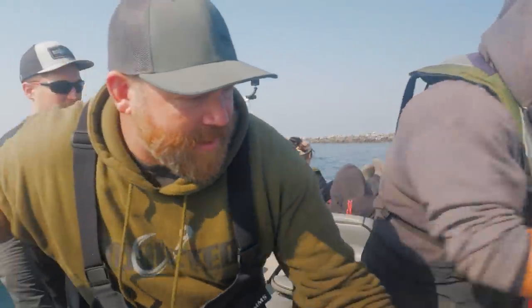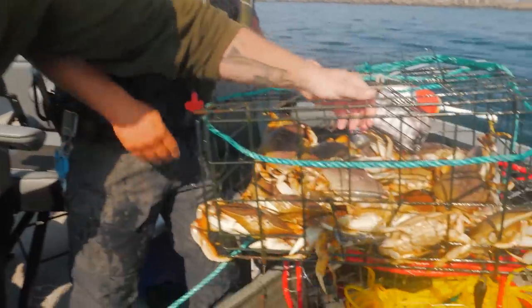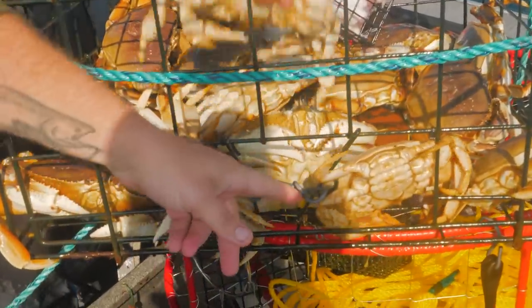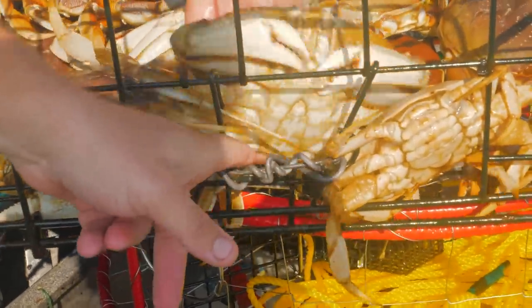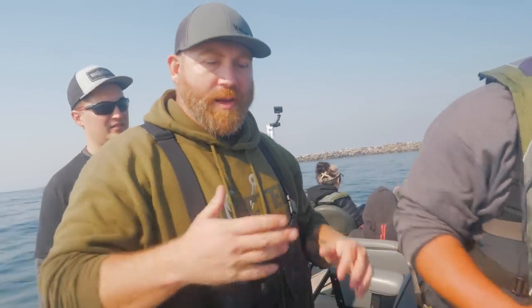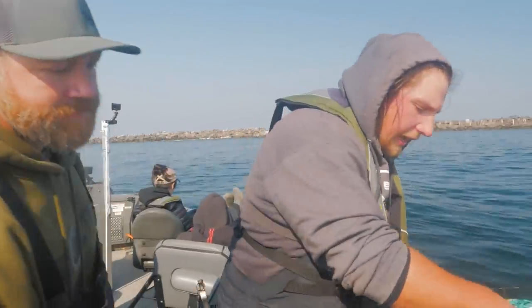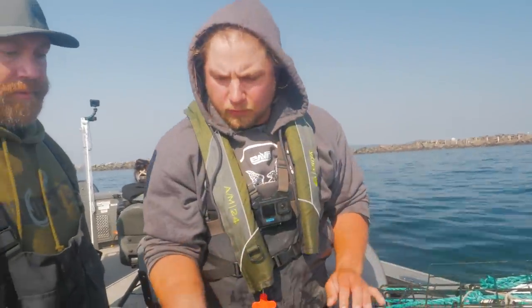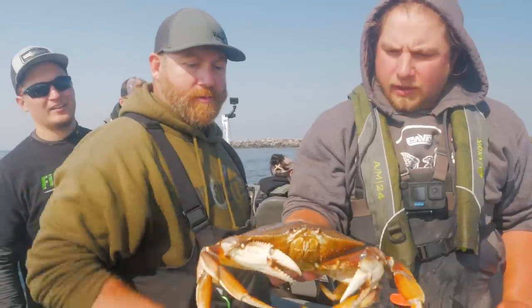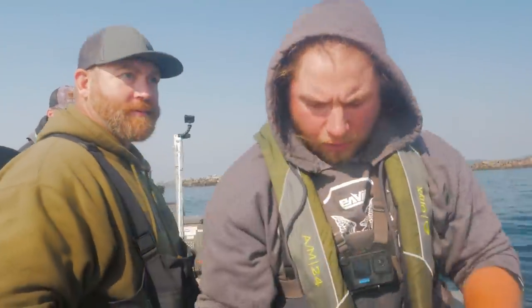Here, for all these guys out here that use these Danielson pots, there's a little trick. Take your pencil head right here and just wrap it around the doors, because when you pull it up, those doors will fly open, and it'll help weight them down. The doors fly open, the crab come out. It works perfect. And it's the same thing like with the tie, correct? That door will swing open with the current? And just put a little bit of weight on your doors. Look at that, mondo. Thank you, brother. Look at that leg. Wow.